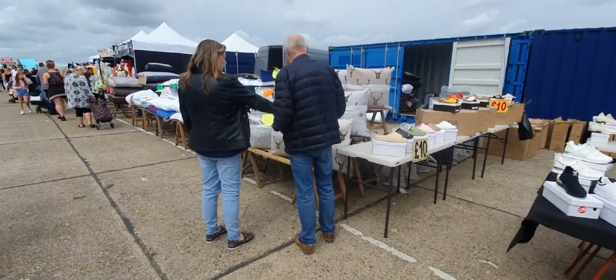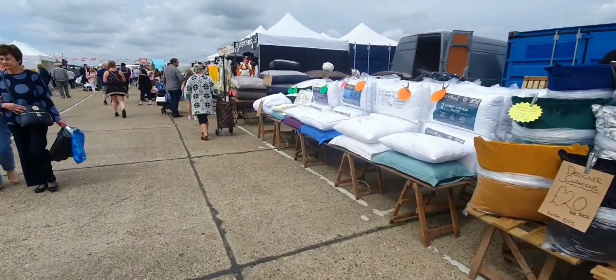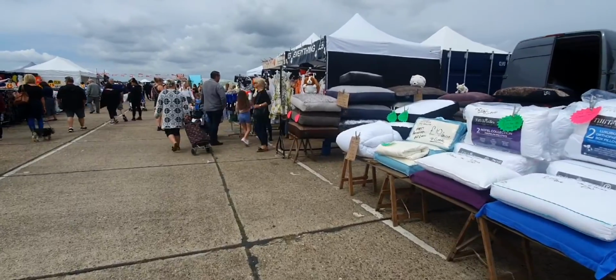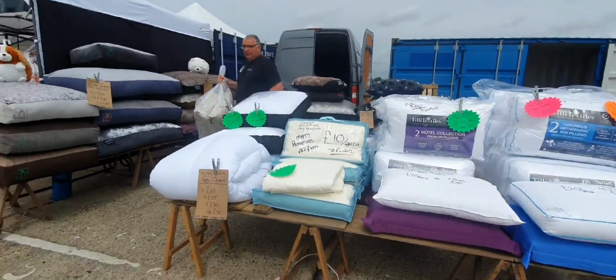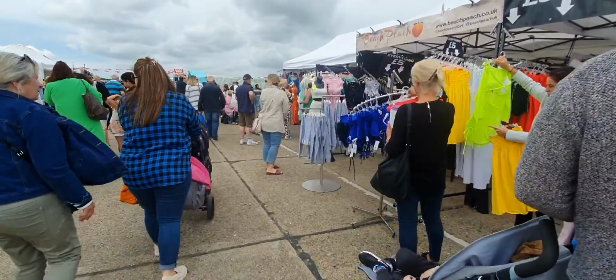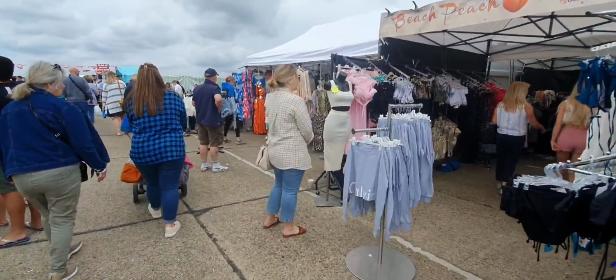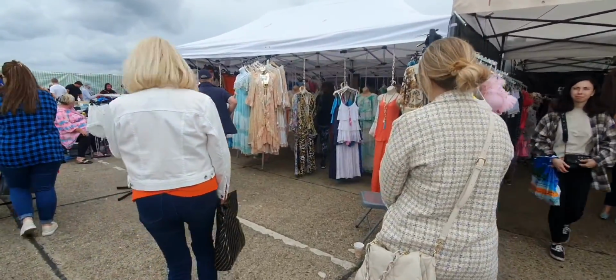Shoe shop. Cushions, duvets. Well, I'm just looking at those dark clouds. I hope it doesn't rain. It feels quite nice though. It's still nice and warm. So hopefully, fingers crossed, we won't get wet today.